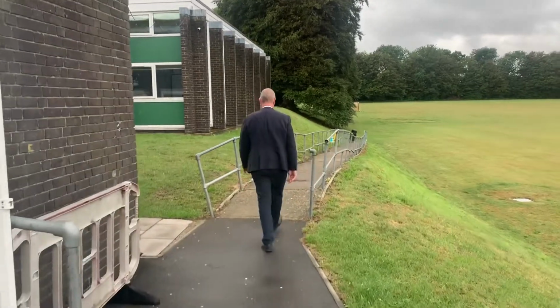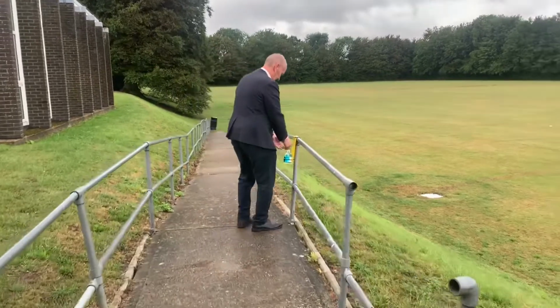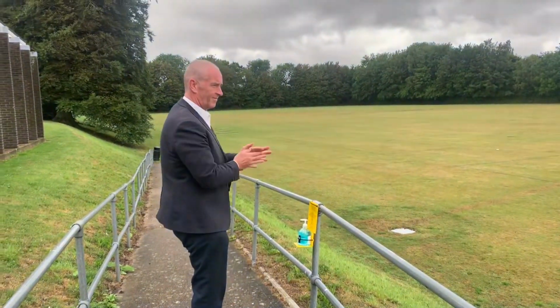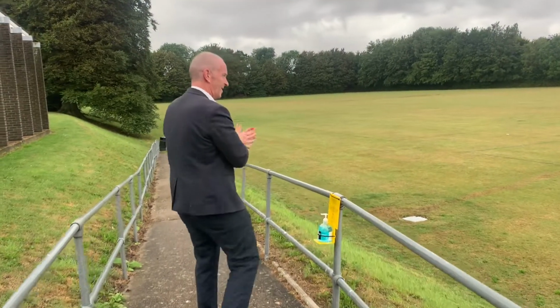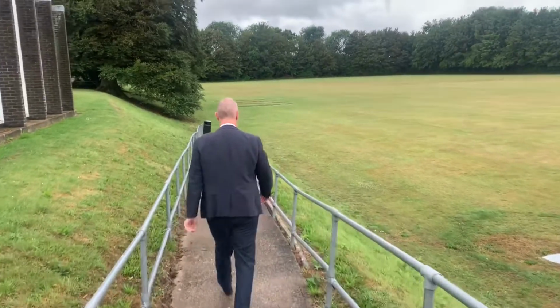There will be hand sanitizing stations all the way along this ramp, and we've set up one to show you what it would look like. Here, the hand sanitizer, top of the ramp, and then proceed to the bottom where all of Year 7 will be located.